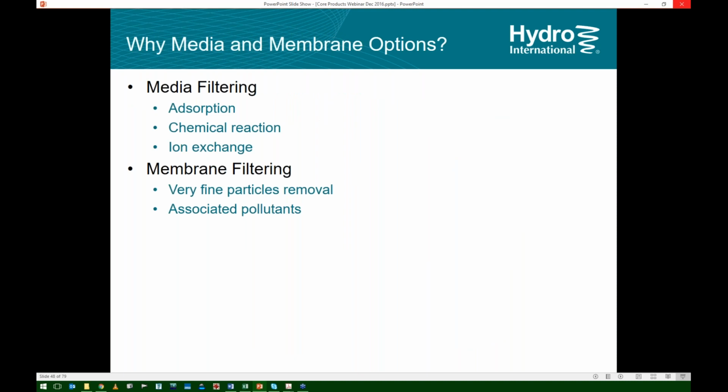Now, why would you use the two? So we have media filter. So you've got a volumetric filter, a sand filter, maybe a carbon, peat, or zeolite filter. It's an absorption type filter. It can work through chemical reaction or ion exchange. Basically, it has a volumetric component to it.